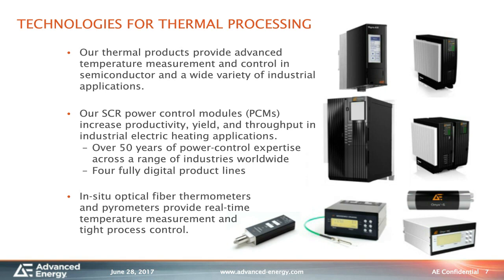And we have another business line for thermal products. These are the pyrometers of the company Sekidenko in the US. So right now the power controllers and the pyrometers are combined under one business unit, which is the thermal business unit.